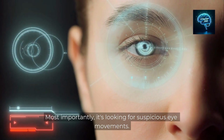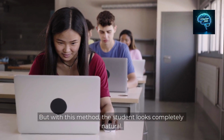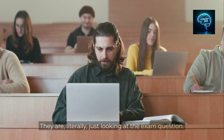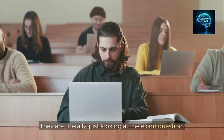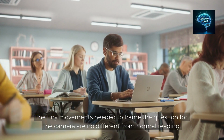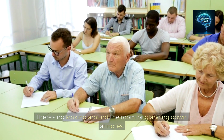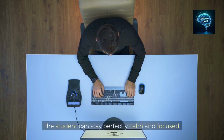Most importantly, it's looking for suspicious eye movements. But with this method, the student looks completely natural. They are, literally, just looking at the exam question. The tiny movements needed to frame the question for the camera are no different from normal reading. There's no looking around the room or glancing down at notes. The student can stay perfectly calm and focused.